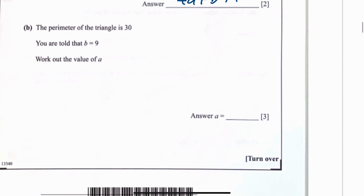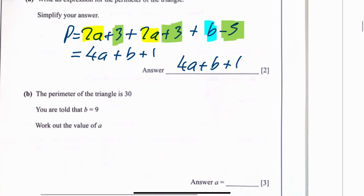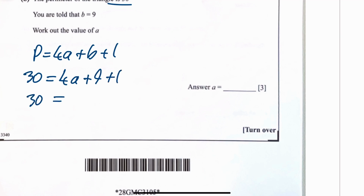It tells you the perimeter of the triangle is 30, and you're told that b is equal to 9. So we're going to sub both those things in. So I'll write that again then. My perimeter, up here I'll call that P. So P we can say is equal to 4a plus b plus 1. I'll just put that there so we can see it. And now we're going to sub in that we know the perimeter is 30. So instead of writing P, write 30. And instead of writing b, write 9. Then tidy it up. So that's what you've got.